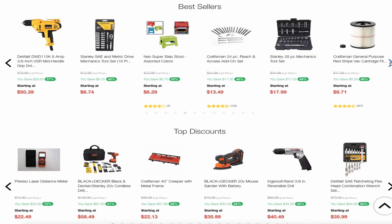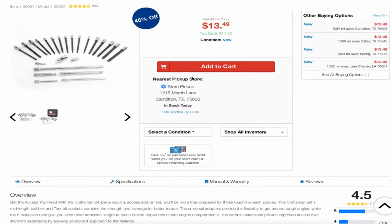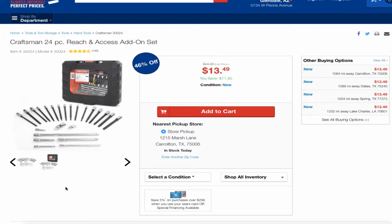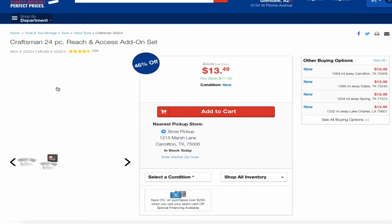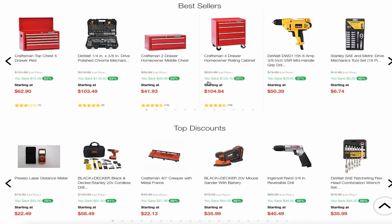And then we got some more stuff here. Let's see here, forward too. We got a super step stool for $6.29. Craftsman 24 piece reach and access add-on set for $13.49. Let me go over and see if we can look at the pictures. That's the pictures right now. It's not bad. Those are the same items. Top discounts.